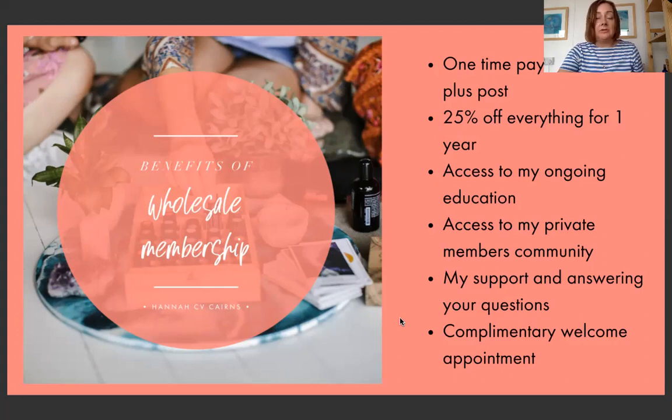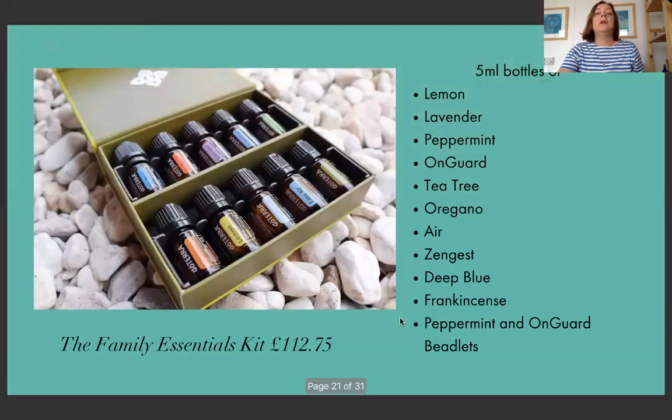I'm going to show you the 2 most popular starter sets. So the first one, this is the Family Essentials, and this is the one that I've been showing you that comes in this lovely little green box. And with this you get 10 5ml bottles of lemon, lavender, peppermint, On Guard, tea tree, oregano, Air, ZenGest, Deep Blue and frankincense. And the 5ml bottles are 85 drops, so they do go a really long way, and that includes your membership. And the Family Essentials kit is £112.75.